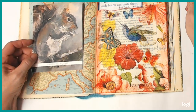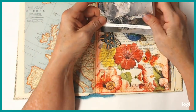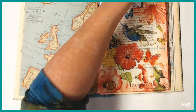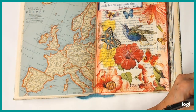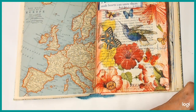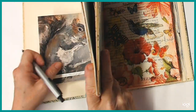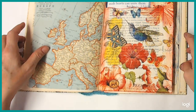I really like that little guy, but I think I want to do more with him, you know, more collaging around him, and right at the moment I can't think of what that's going to be. So I'm going to wait and do that on another day. I am going to write your name in here so I'll remember just in case. And I'm going to keep this out. Actually, I'm just going to stick it in here so I can remember to do a collage with it because I want to.